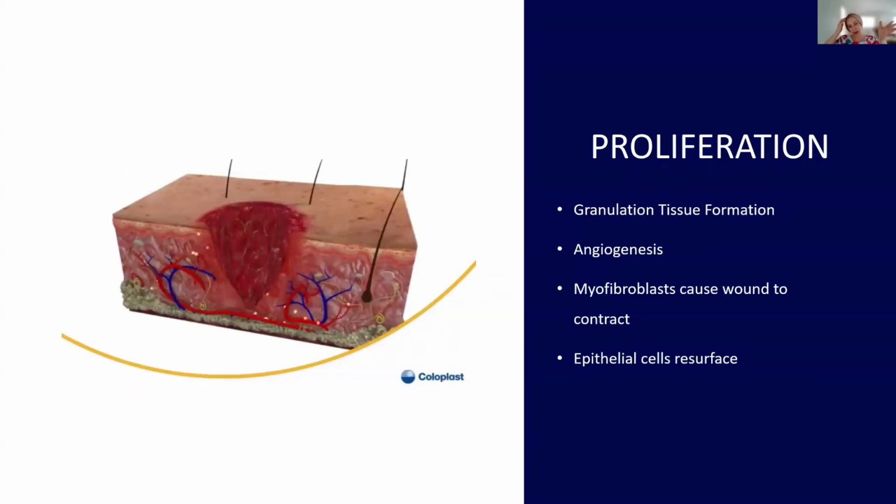We now have our proliferation stage. So we've had our homeostasis stage, we've had our inflammatory stage, now we're into proliferation. Now, this is the third phase of wound healing, and it is crucial to rebuild the wound and new tissue. Typically, this stage starts from about day 3 and goes for about 3 weeks or so after the injury.